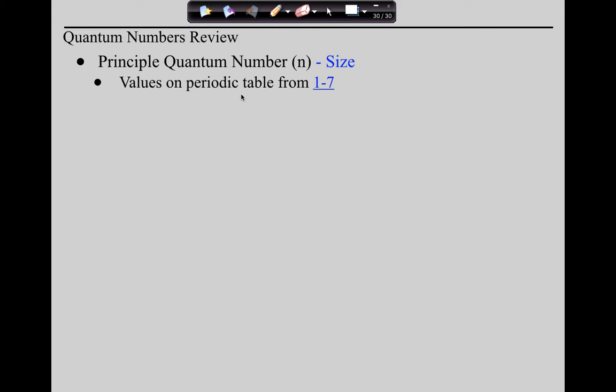Oh, by the way, do any of you not have this sheet? I have extras, just like in Chelsea. Anyone else? So you'll just fill in and then circle, and we're looking at the bottom.